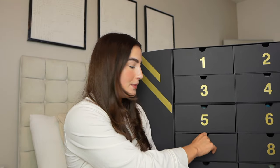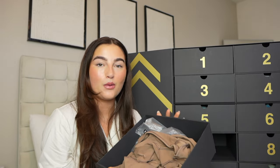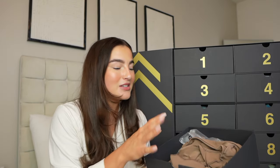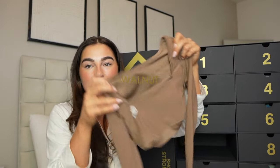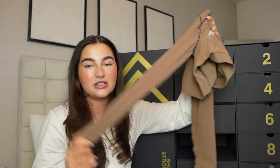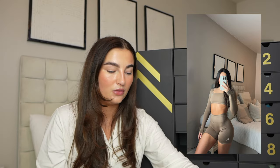Box number 7. So that was 3 reds, 3 blues. Now we're on to a different colour, the browns. So this is walnut brown. In here we have, again, the brand new, sorry, this is inside out, but the brand new Effortless long sleeve with the square neckline. So, so nice. I'm in love with it.